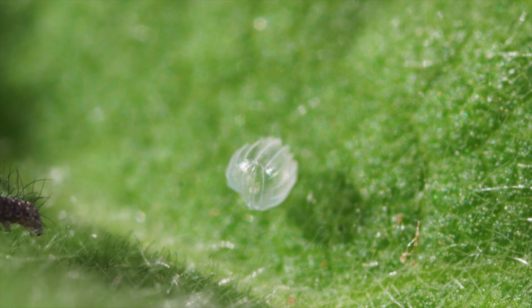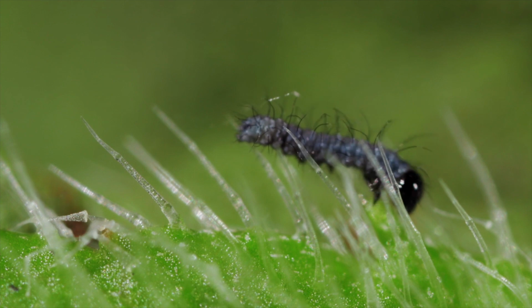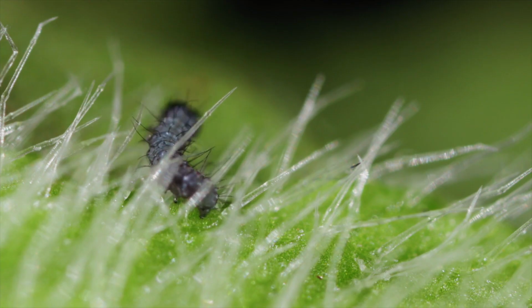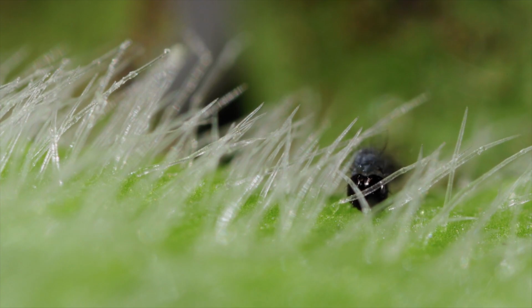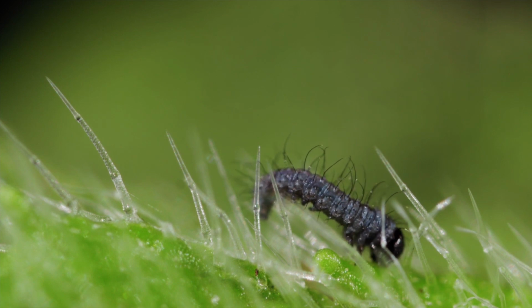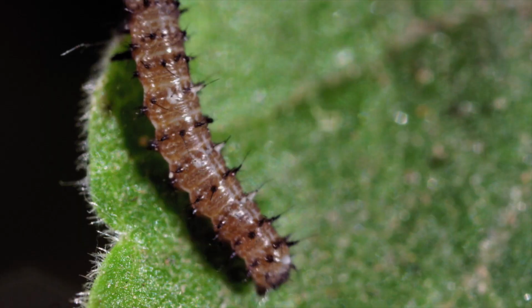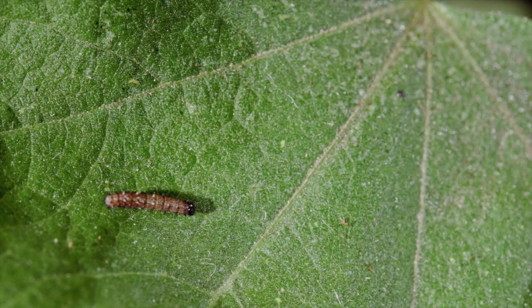At 1.5 millimeters in size, even the tiniest obstacle becomes a challenge to the hungry caterpillar. The caterpillar is an eating machine and consumes over 100 different types of food plants. Chemical sensors around the caterpillar's mouth allow it to sense which plants are safe to eat. Its body is covered with short hairs that are connected to nerve cells. These hairs are incredibly touch sensitive and allow the caterpillar to feel the world around them.